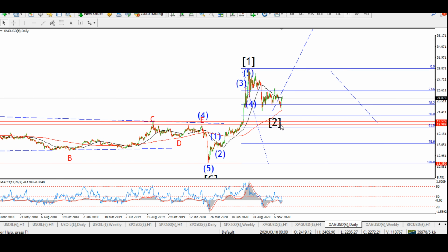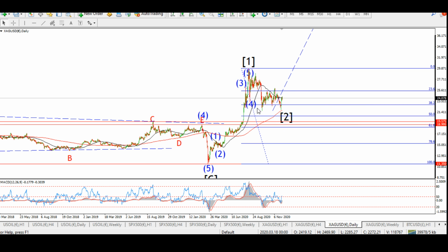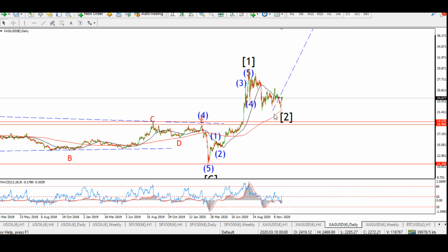Here is silver. This is a daily count in silver. It's a bit messy. Let's actually get rid of that grid. So I still think we're talking about wave 1 and wave 2, but there are some interesting, let's say, alternate patterns for this second wave to follow. So it could break a few different ways.